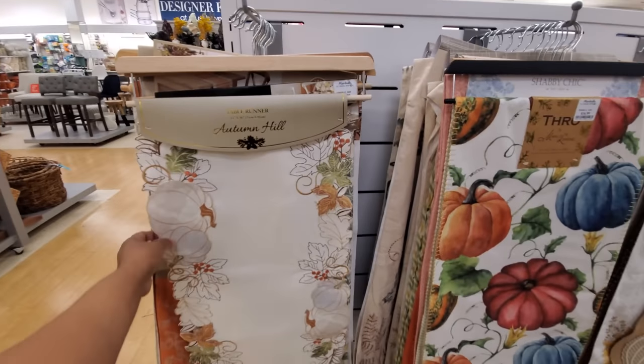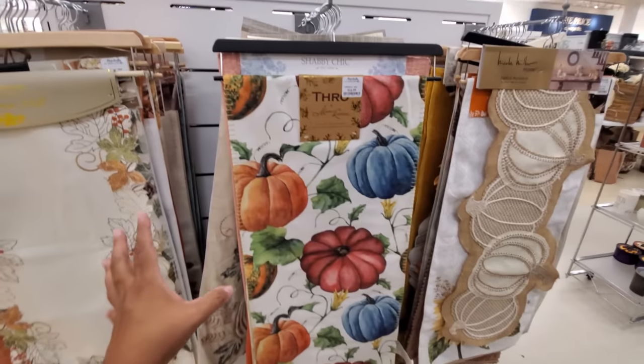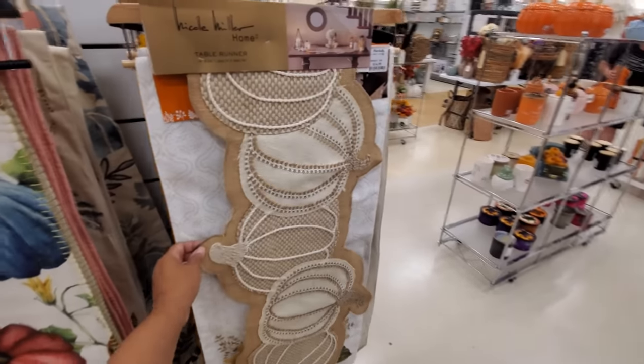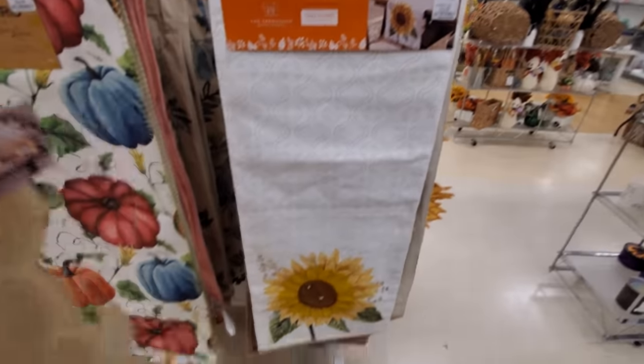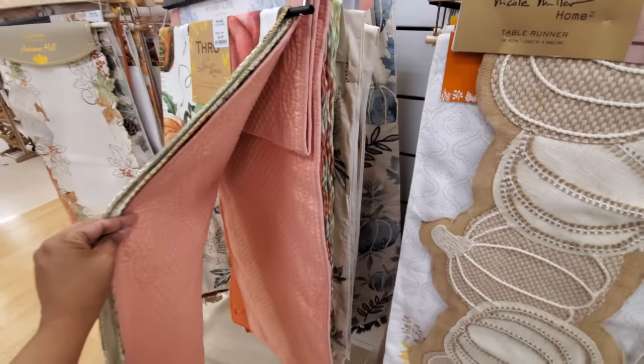Did find some table runners. Okay, these are for fall. You have the cute pumpkin on it. $17 right here by Nicole Miller. Kind of like maybe that burlap feel of it. I love it. Oh, no price. There's a large sunflower one for $15. They're just moving in with the fall.